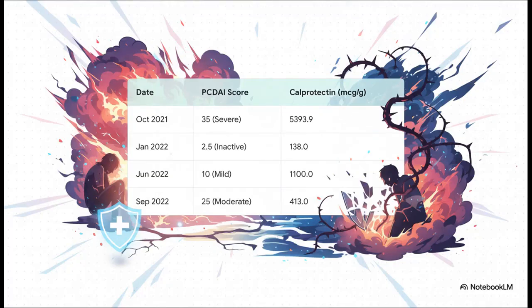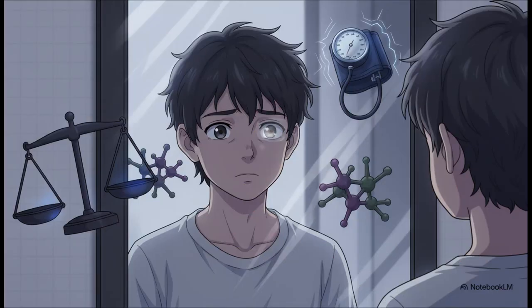And this table here, it really tells the story of what we call the steroid roller coaster. You can see the steroids worked like magic. At first, by early 2022, that disease activity score plummeted to 2.5, which is considered inactive disease. The inflammation marker also dropped way down. But here's the thing. It was a temporary fix. By the middle of the year, the disease came roaring back, and you can see both of those markers started climbing right back up.